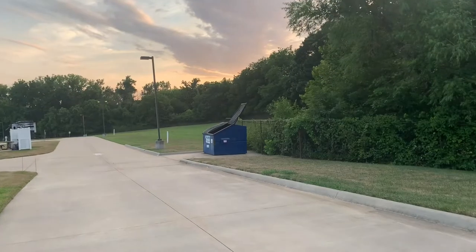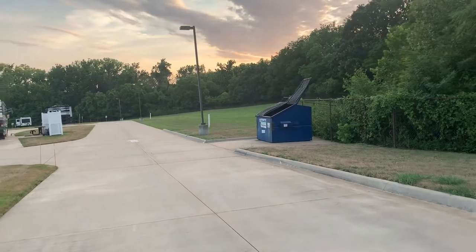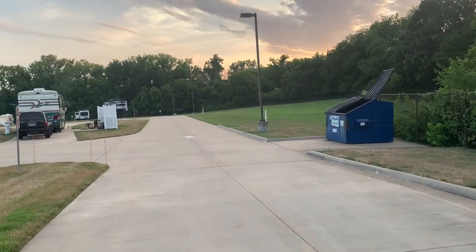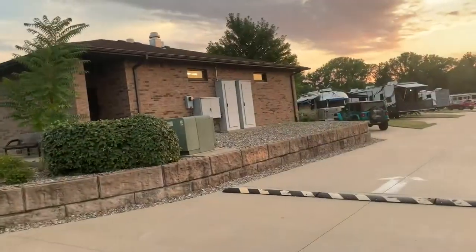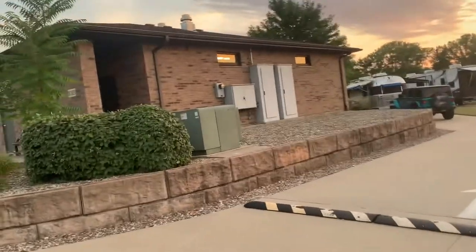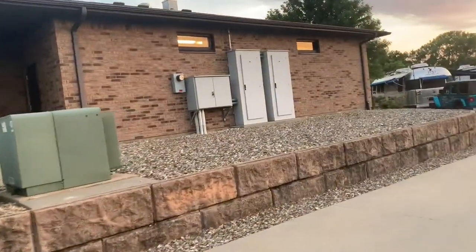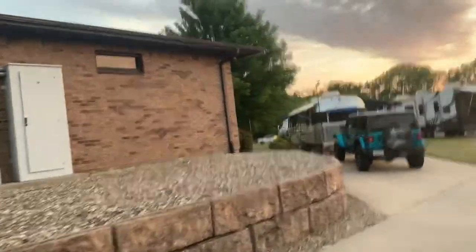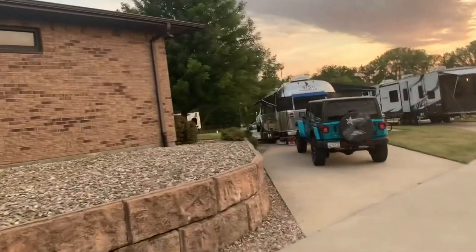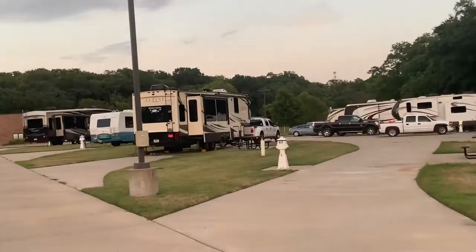They have dumpsters throughout the campground. They ask you to dump your own trash, which is no big deal. They do have cardboard recycling. There's also a bathhouse here. And this is also a place to go if you have severe weather here in Kansas. A storm shelter. These look very nice. Since everything else is so well taken care of here, I'm sure those are also very nice. This is our campsite right up there.